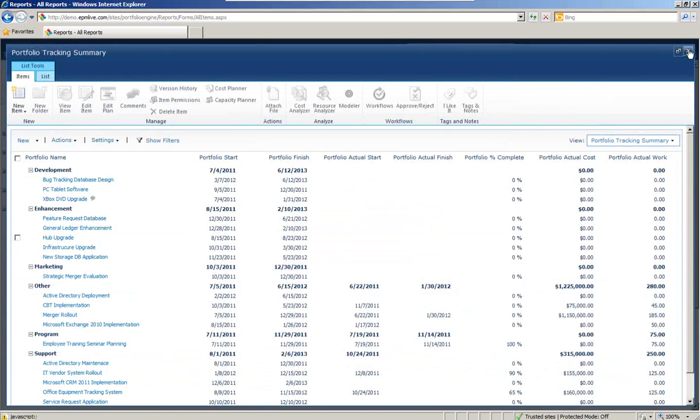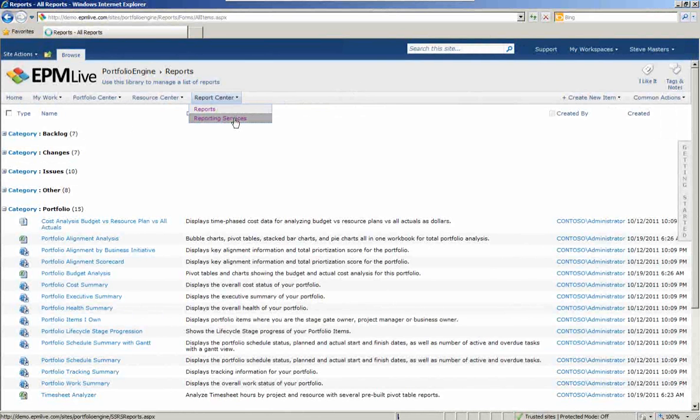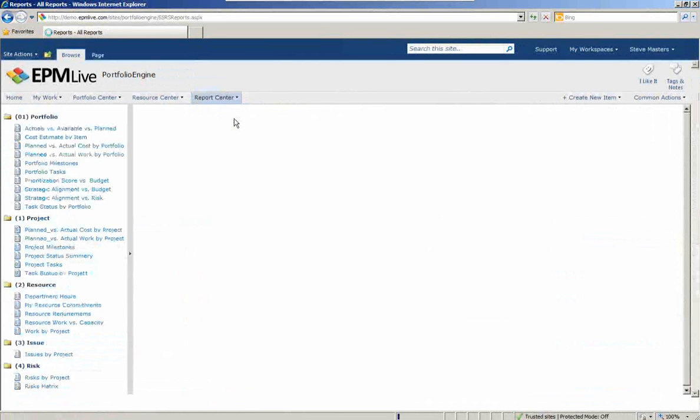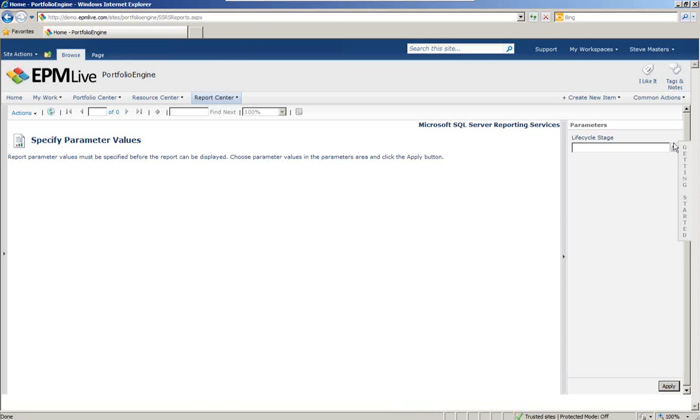but the idea is that we provide a lot of out-of-the-box reporting for you. What's also nice is that, as opposed to these reporting views, we also have the ability to use SQL Reporting Services. Since all of our data is here in SharePoint and in a SQL database on the back end, we provide a number of out-of-the-box reports in SQL Reporting Services that you can use. And you can add to this library yourself if you have your own specialized needs or vision of what these reports should be. For example, a common thing people do in portfolio management is look at bubble chart reporting. If I wanted to look at a bubble chart report that compared, for example, strategic alignment versus risk on the projects, we could run that report.